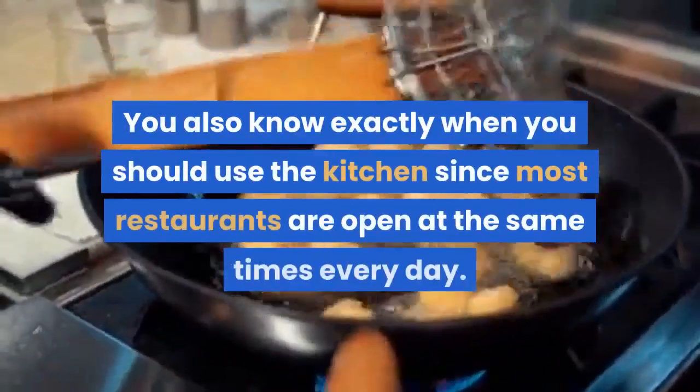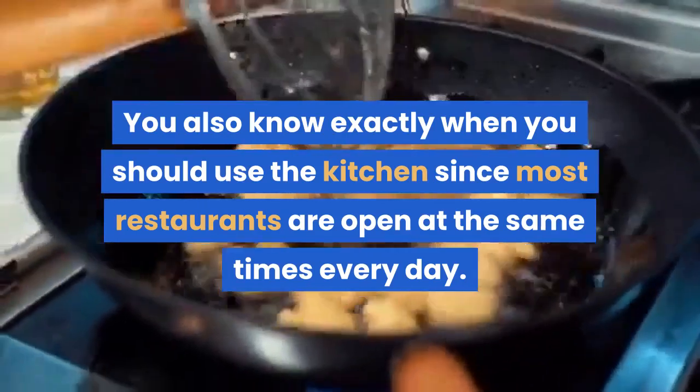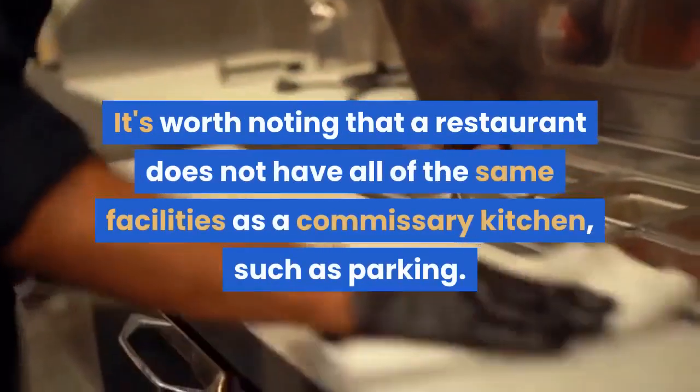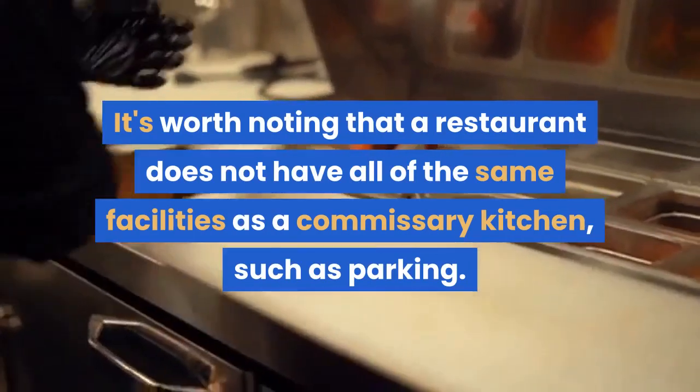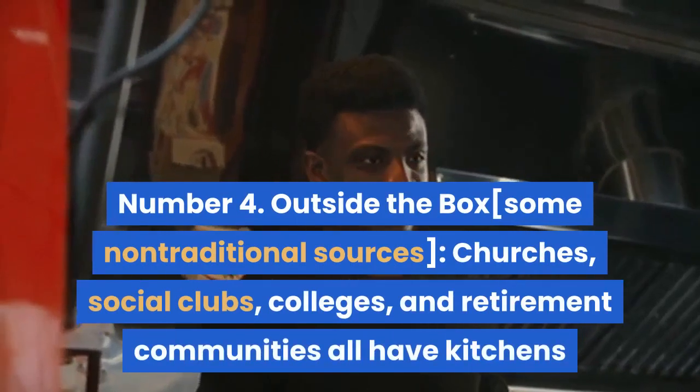You also know exactly when you should use the kitchen since most restaurants are open at the same times every day. It's worth noting that a restaurant does not have all of the same facilities as a commissary kitchen, such as parking. Number 4. Outside the box.